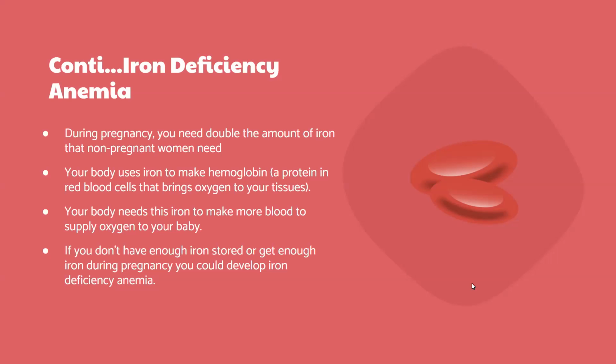Also, there are symptoms that you sometimes will report before your provider even looks at your lab. And at any point, even between the initial lab and the 28 weeks lab, if you do report symptoms, your providers will probably redo your iron just to check. So there are symptoms, and we'll go through those as well.